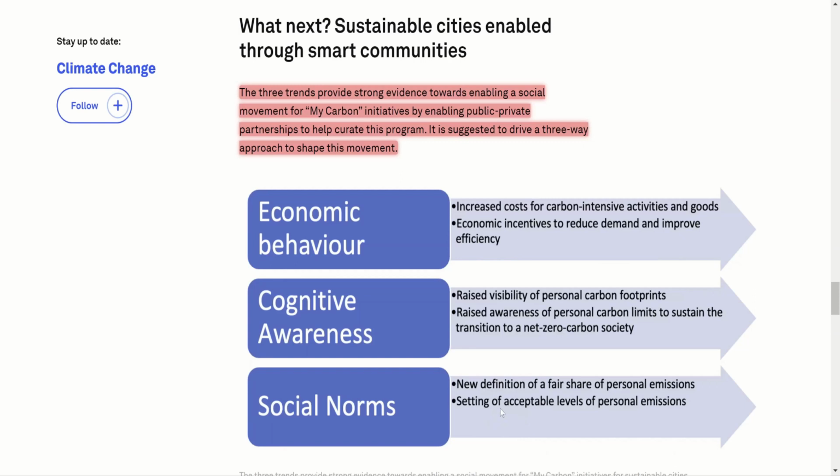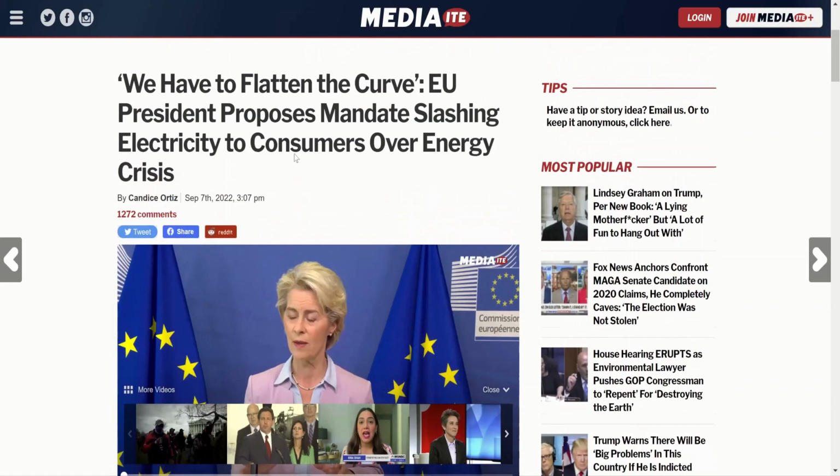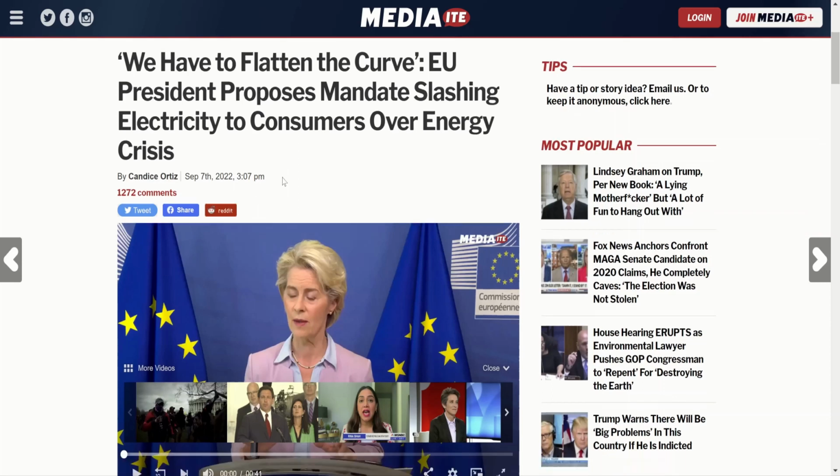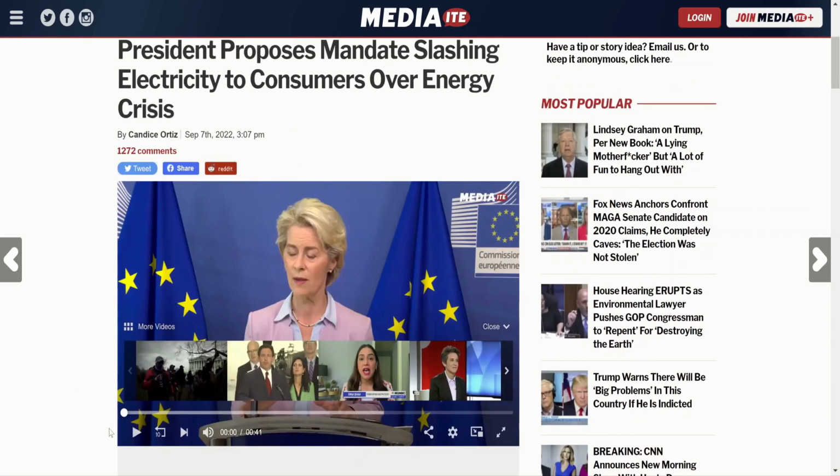And this leads us to actually this news here. From the European Union, we have to flatten the curve. EU President proposes mandate slashing electricity to consumers over energy crisis. Let's listen to Ursula here.